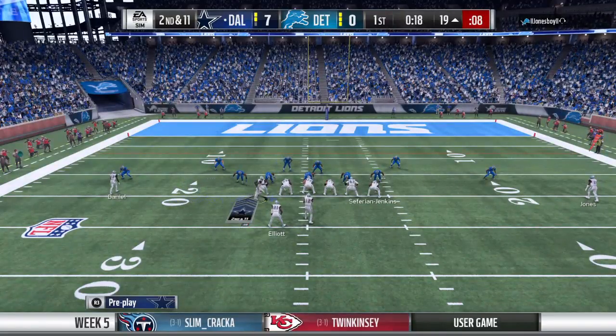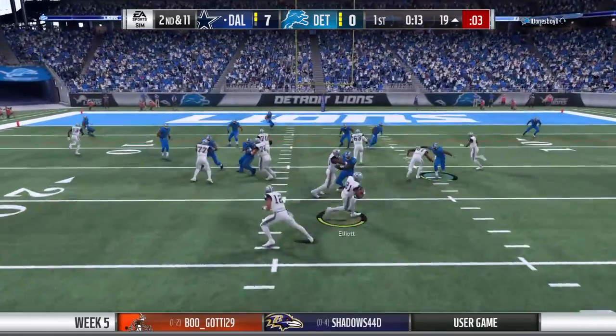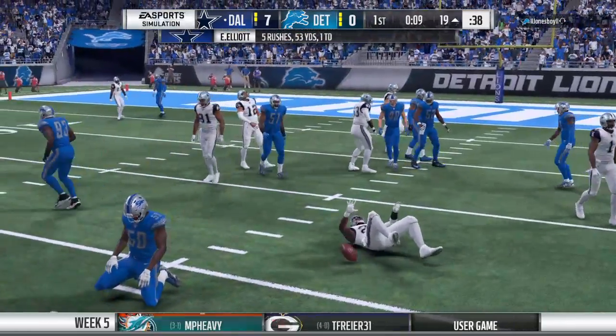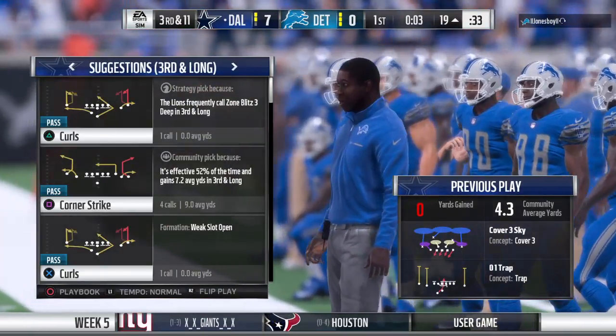Slot man moves right. The play clock's running down. They'll run it now out of the gun. Looking for a seam, but finding none. He'll get back to the line of scrimmage, and that's it. No gain that time, and it leaves them with 3rd and 11 coming up.